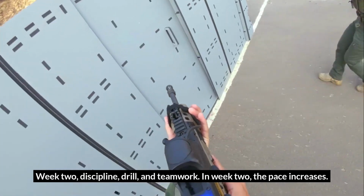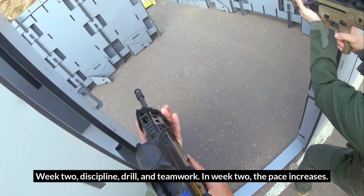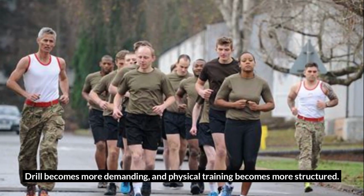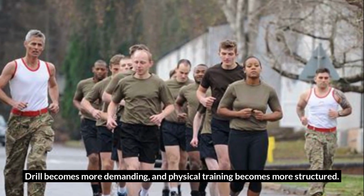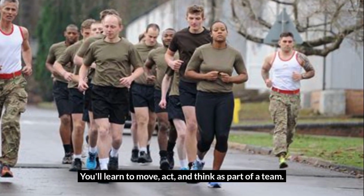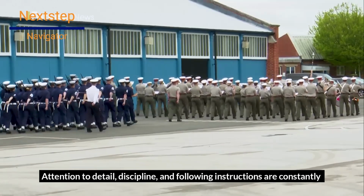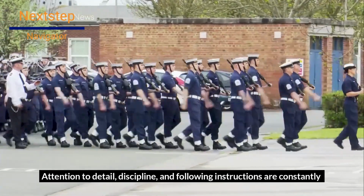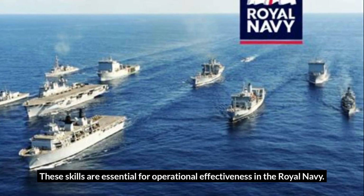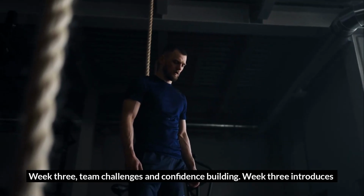Week 2. Discipline, drill, and teamwork. In Week 2, the pace increases. Drill becomes more demanding and physical training becomes more structured. You'll learn to move, act, and think as part of a team. Attention to detail, discipline, and following instructions are constantly reinforced. These skills are essential for operational effectiveness in the Royal Navy.